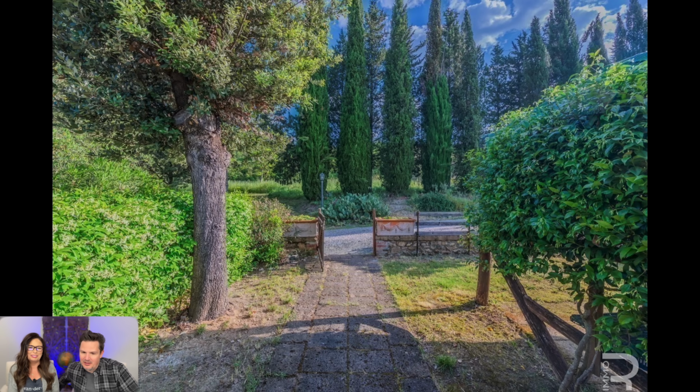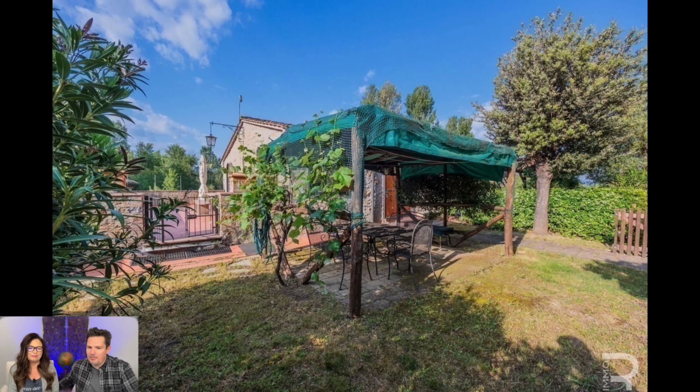Okay, take a look here. Look at this gated entrance. Look at those trees. Look at the sky. Look at your life. I know. The surroundings are stunning. And you are about 10 minutes away from town. So you're close. And you are 4 minutes away from the train. Yeah, I would say you're right in the sweet spot, okay?